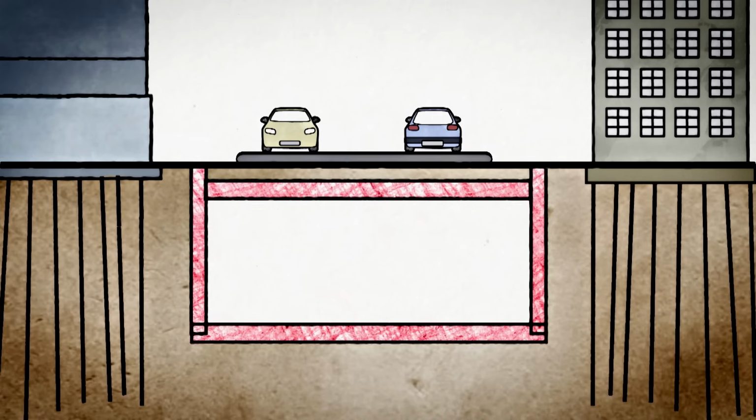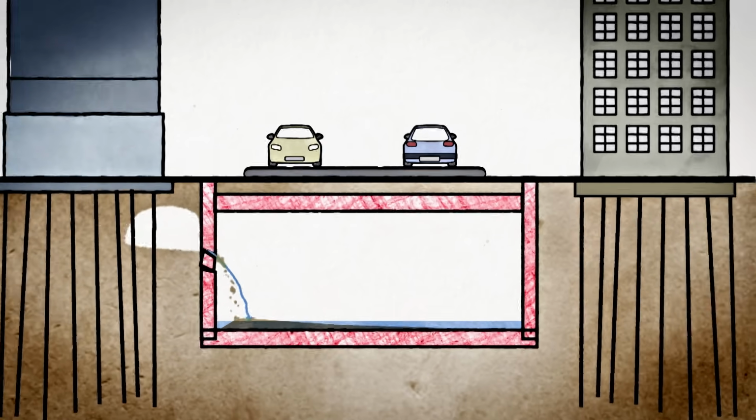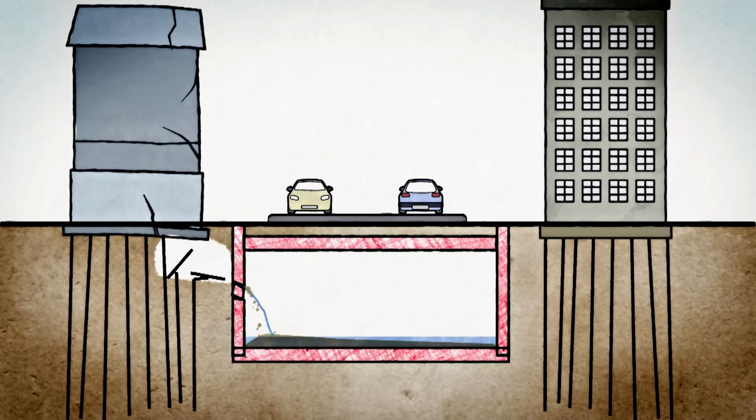happened twice. With work on the metro line back underway, in September there was a second dramatic failure in the box system. Water and sand leaked into this construction zone, upsetting the delicate water table and those piles beneath the houses. If water and sand leak into the tunnel, there's only one way for those houses to go. Down.